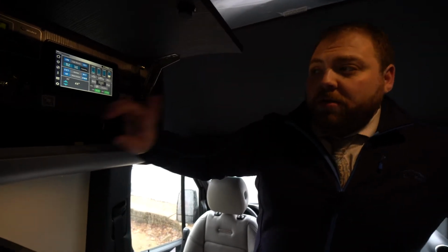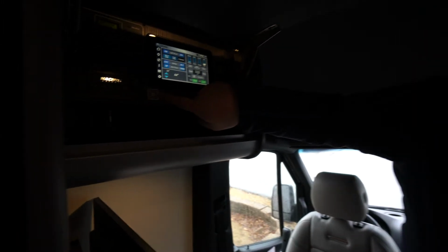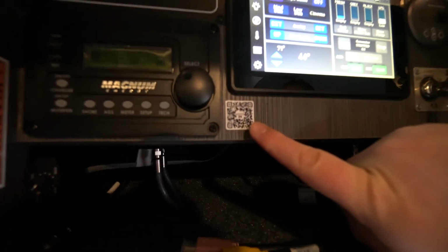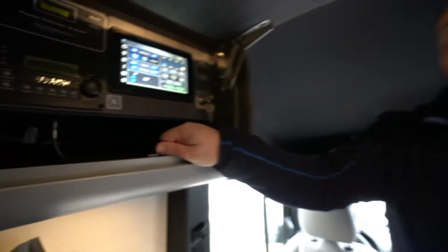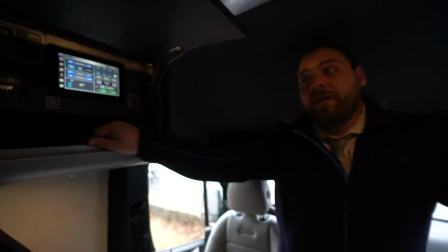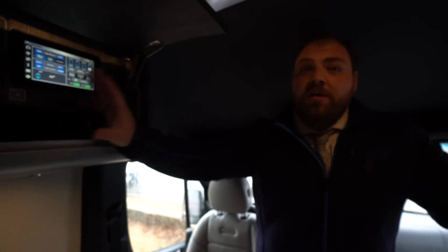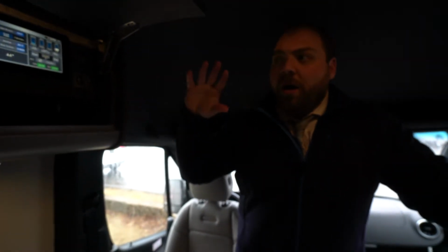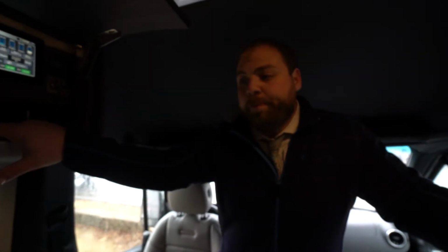Another really cool feature, the last thing in here, is these QR codes. You will see them throughout the entire van. Those QR codes allow you to go to an Airstream website that goes over in depth how to use every system on the inside and outside of this van. Awesome addition for our owners from Airstream.